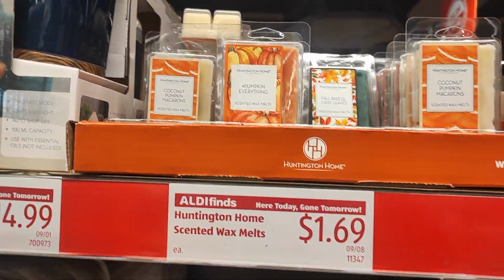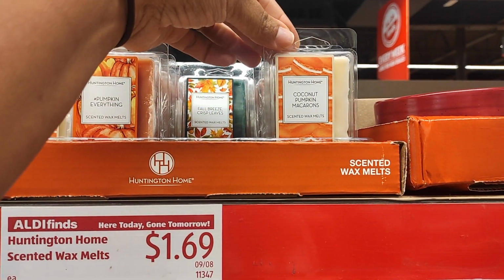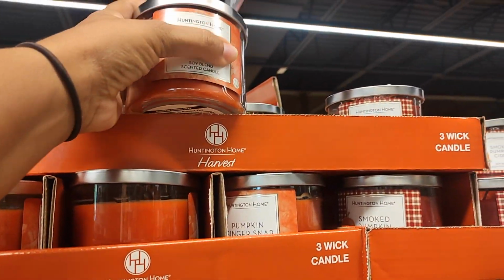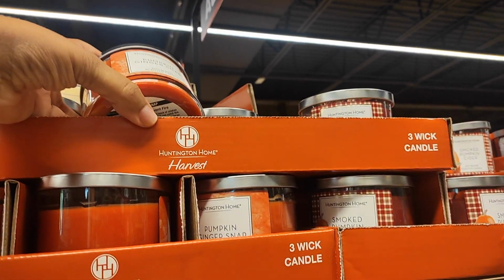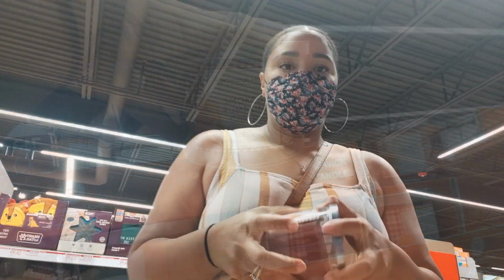And then I found the candles and the wax melts. So they had these pumpkin everything wax melts, and they had the pumpkin coconut macaroon. And then for candles, they had a few different options. So they had the pumpkin ginger snap and the smoked pumpkin cider candle. And those were the 3-wick options.